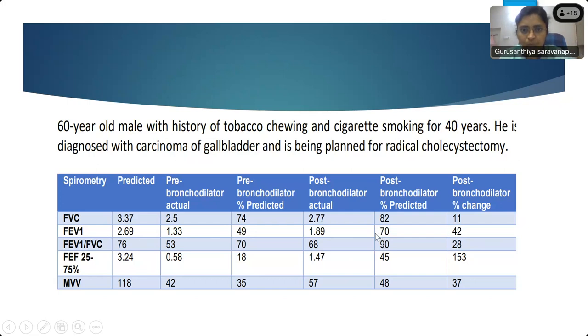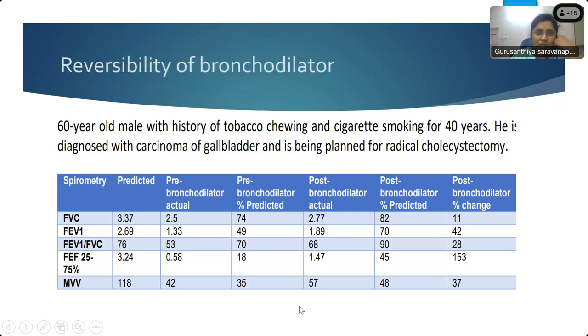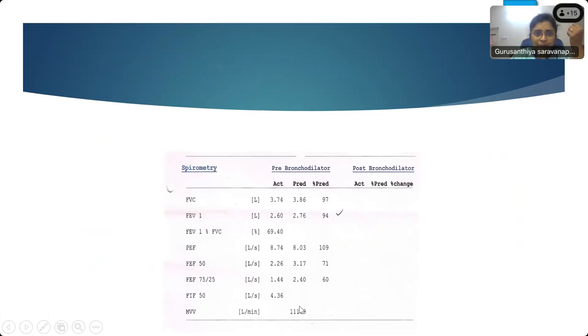So it is more than a 12% increase, and here you can see it is 1.33 liters. And after the bronchodilator therapy, it has gone to somewhere around 1.89 liters, which means it has increased by around 500 ml, and hence more than 200 ml. So it is the bronchodilator reversal. So reversibility with the bronchodilator. Then this PFT.